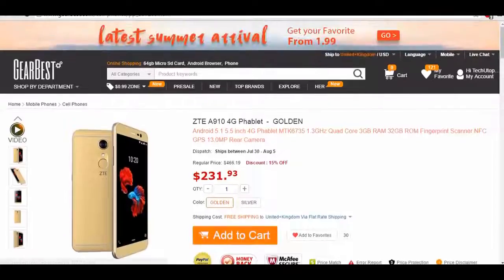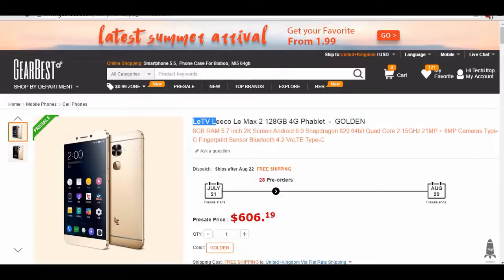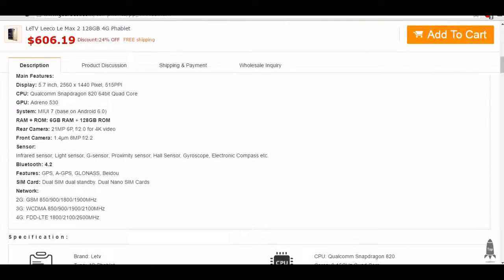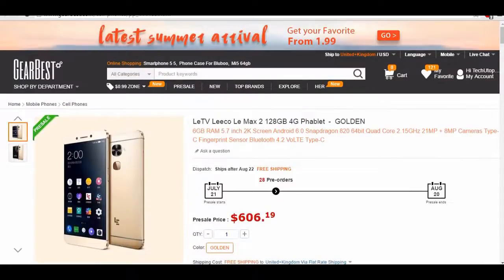So this is it. Just an honorable mention at the end is the LeEco Le Max 2, the 128 gigs version is going to be available. It's already available for pre-order. You can buy it for $606. But this phone is one of the fastest. I think it's in the top 5 fastest phones.